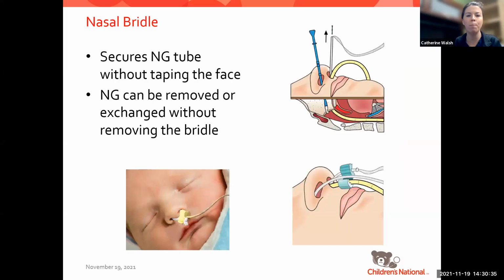Many of our burns, our toddler burns, have facial burns. And so then the question always presents, how do we secure the NG tube? Nutrition is so important for these patients. A nasal bridle can be placed to secure the tube without taping it to the face. This is a diagram of how it's put in. Oftentimes it's put in the OR. It can be put in at the bedside.